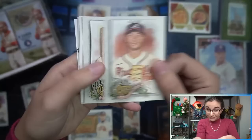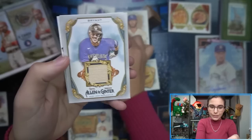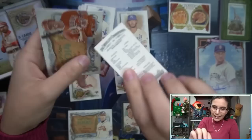I'm not looking for these base short prints. I give up. I'll flip you over just because. All right, Perez is normal. Chris Bryant, Bat Relic. That's neat. That's not anywhere near as neat. Look at that, Mike Trout.